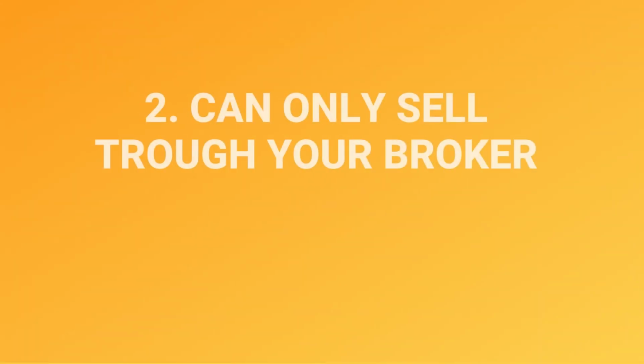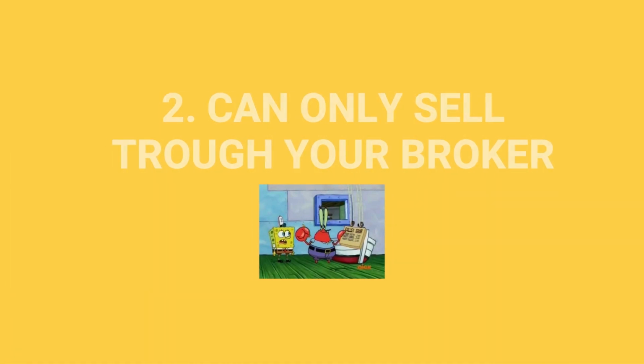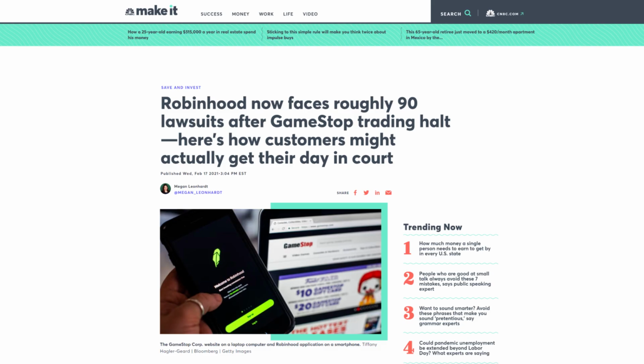Number two follows right behind it. You can only sell your Bitcoin ETF with that broker. So whatever brokerage you're using, you can only sell through them. Think of the Robinhood GameStop fiasco. GameStop's price pumped like crazy, and Robinhood said, nope, no more buying, no more selling, and cut it off. Maybe this was because of liquidity, maybe somebody phoned in. Either way, you weren't able to get your money out when it was peaking.